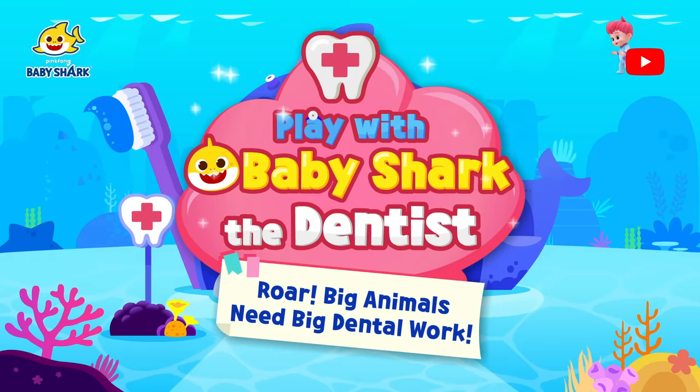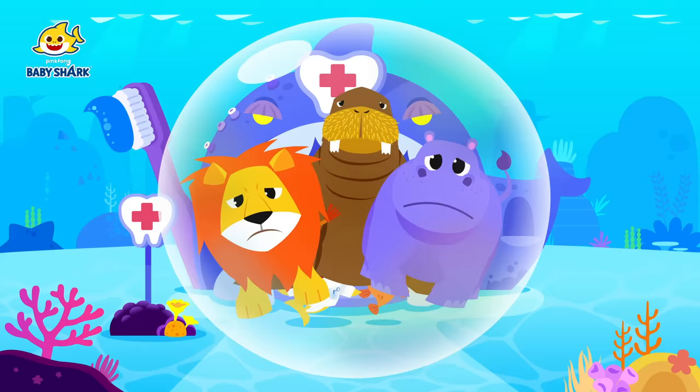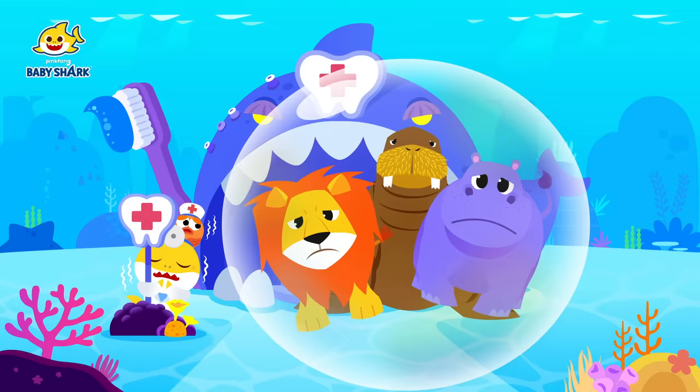Roar! Big animals need big dental work. Hello, my friends. I am Baby Shark the dentist. Please come see me when you have any trouble with your teeth. Huh? Roar! Doctor, please help us! It's my mighty sharp-toothed friends! First, let's help them.